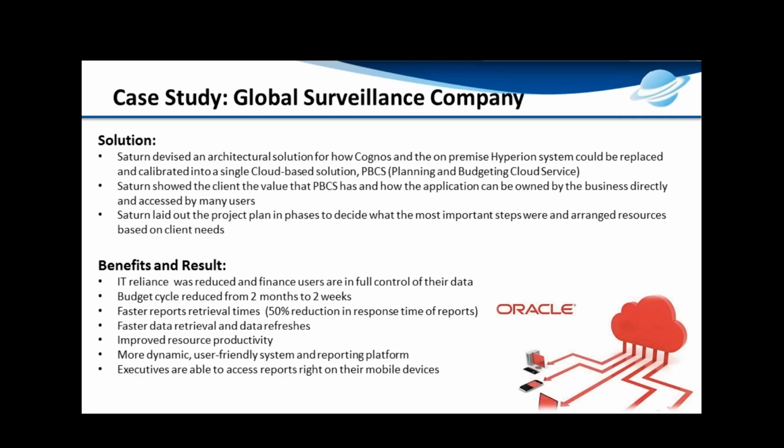This was a data management tool which was helping us to load information from their E-Business Suite as well as UltiPro as well as from ADP to the PBCS application. As a benefit of this PBCS implementation, the client's budget cycle was reduced from 2 months to 2 weeks. The reporting time was reduced. So I would say ROI for this project was a 50% reduction in their time. Faster data retrieval, and users were able to make modifications or data mapping changes as new members were added to their ERP system.